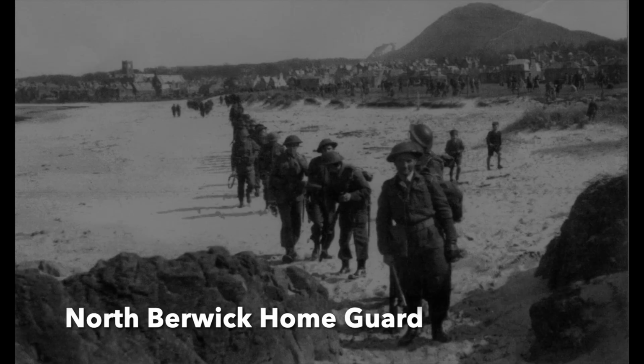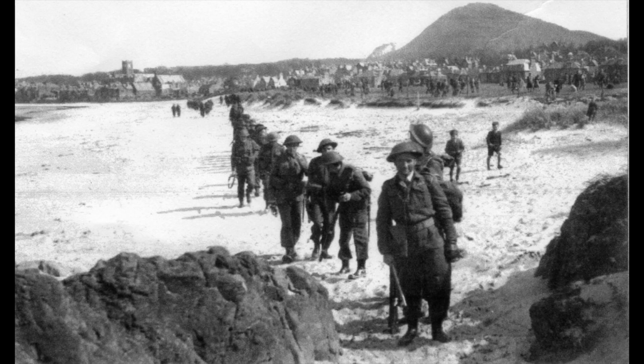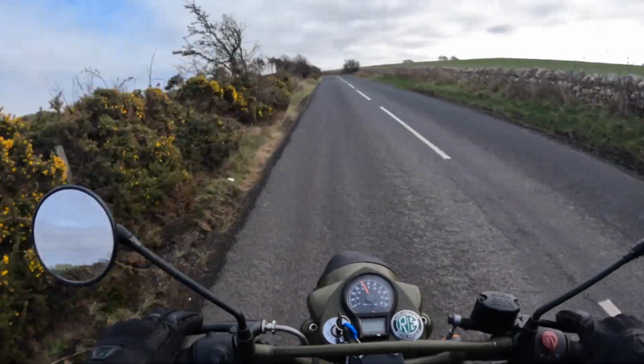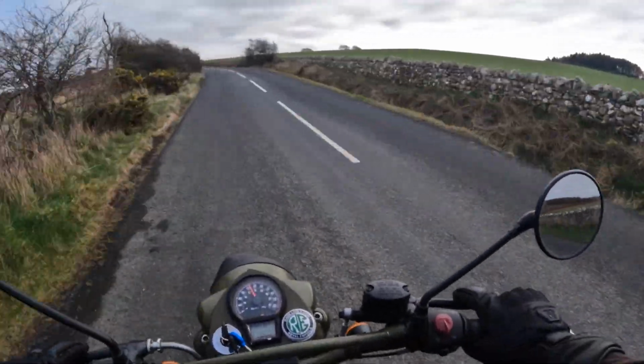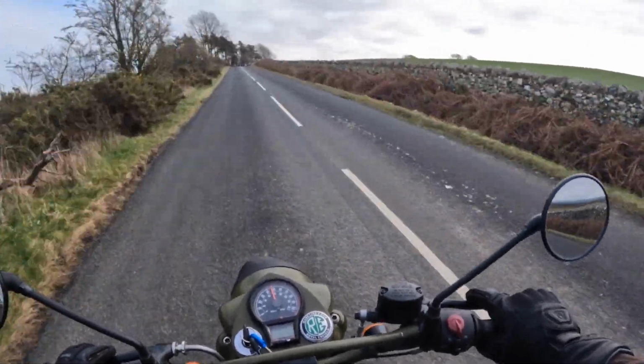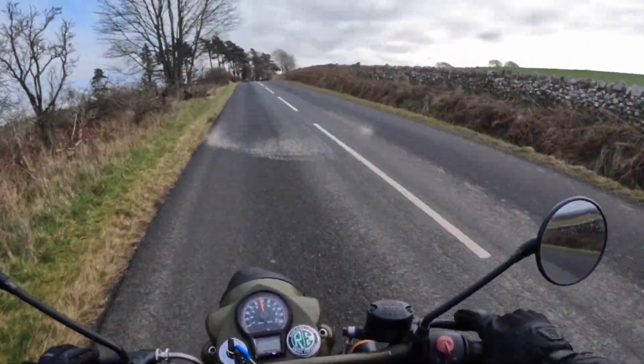Some great photos exist of them all, training and stuff. So they had a few guns, a few mortars, and Vickers machine guns and the like, but they had very little, I believe, in June, July, as we prepared for an inevitable invasion.